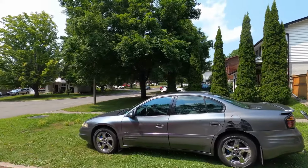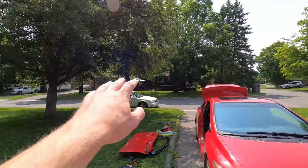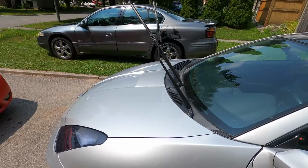Oh, I just missed it, but the little Google car just drove up the road past the house, and the scene is there's the Cadillac, there's the Si with no door and the trunk open, Bonneville's on the grass, and the Civic is here with the wiper arms up. It's gonna make for one hell of a picture on Google Earth.